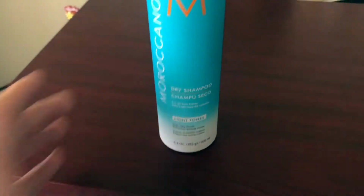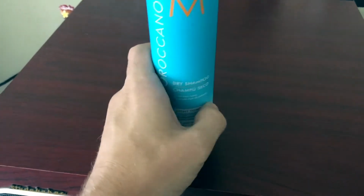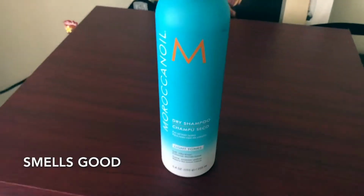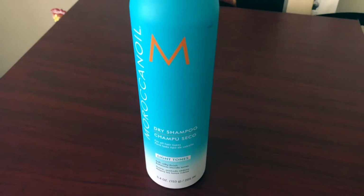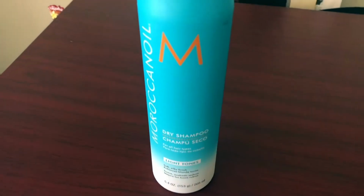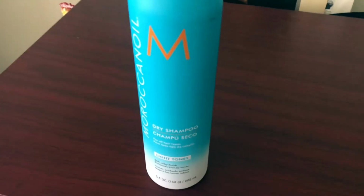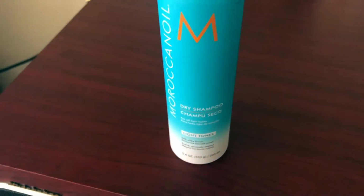It smells really nice, which is another thing. I can't really describe the smell. It's just fresh. It smells really fresh. It's not overpowering at all. Very subtle, and it really only lasts for a few minutes. But it does leave you with a fresher scent than if you had dirty, greasy hair.